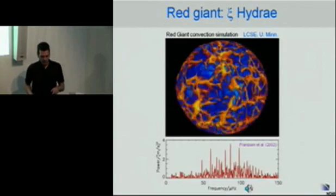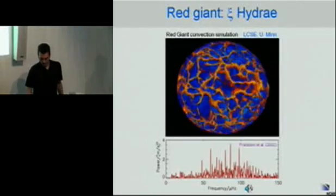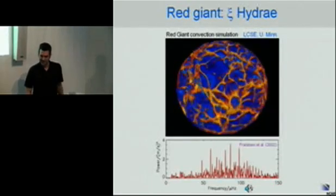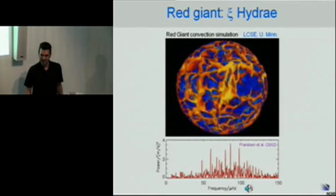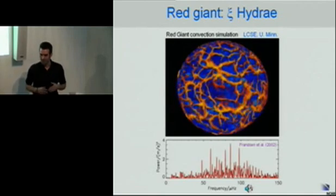And when you translate these oscillations again into the audible domain, you'd hear something like this. All other things being equal, a bigger star will oscillate at lower oscillation frequencies.